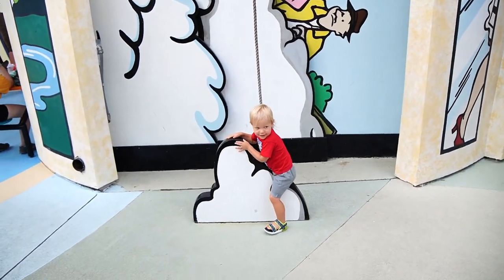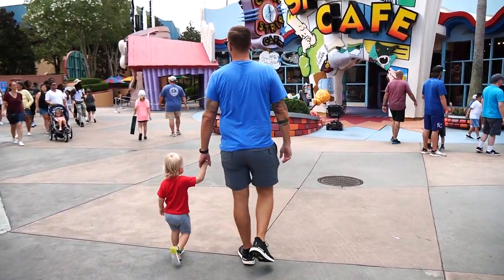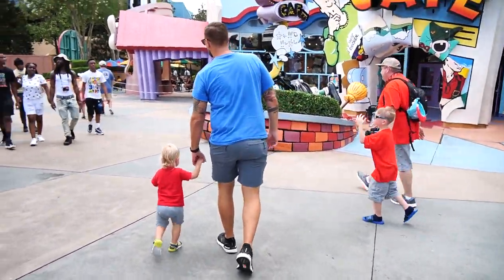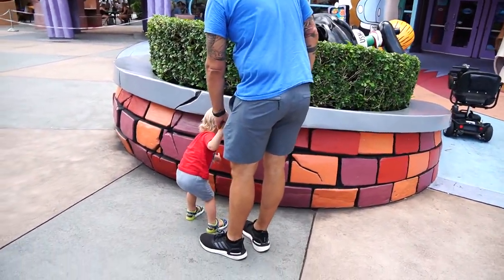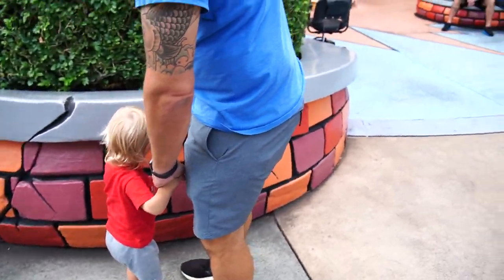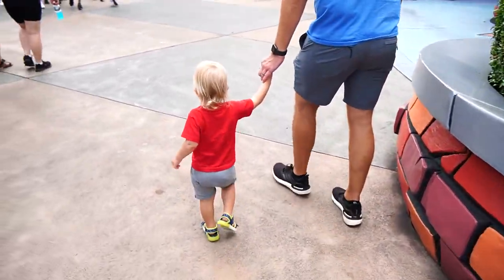You're doing great, buddy. Is that a horsey? Close. For as much as this area seems dated, and seems like maybe people wouldn't get it or spend a lot of time here, Jackson loves this area. He's been pointing at everything and wanting to do all the photo ops and touching everything. What do you think, buddy? He was really into some water features back there.